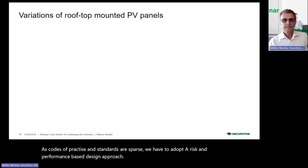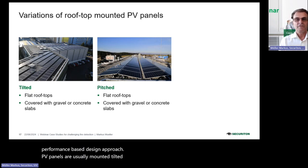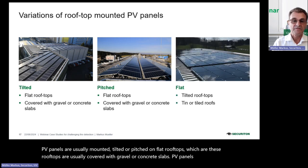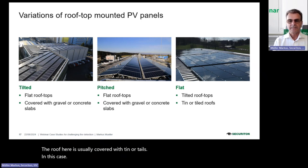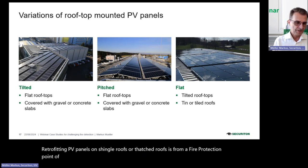PV panels are usually mounted, tilted, or pitched on flat rooftops. These rooftops are usually covered with gravel or concrete slabs. PV panels can also be mounted flat on tilted or pitched rooftops. The roof here is usually covered with tin or tiles. Retrofitting PV panels on shingle roofs or thatched roofs is, from a fire protection point of view, not really recommended.